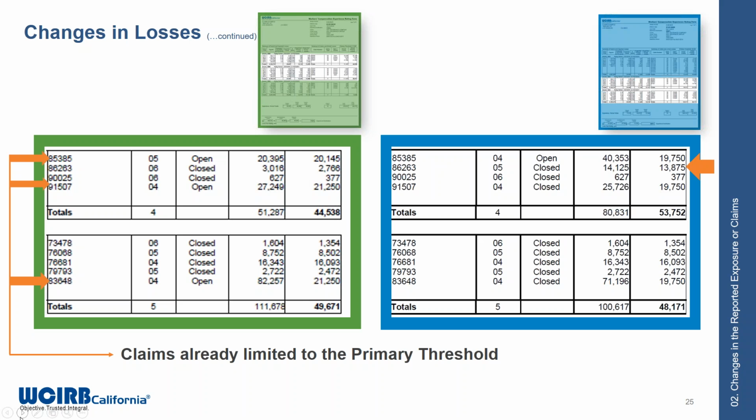If you look at the third claim on the left that has the orange arrow, claim 83648, you can see that this claim was open in 2019, but was closed in 2020, again at a lower value. But again, this doesn't affect the XMOD calculation since the actual primary losses for 2020 have decreased from 21,250 to 19,750.